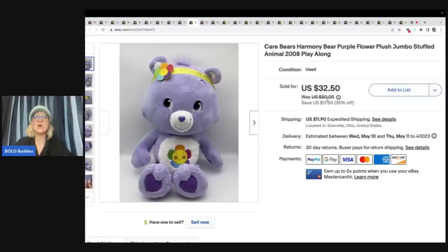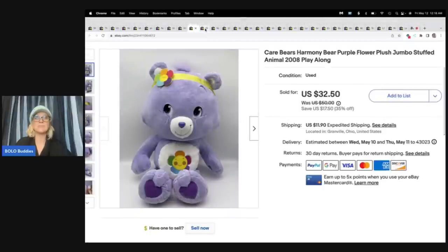This is a Care Bear Harmony Bear. It's a jumbo stuffed animal. I got this for 50 cents and I sold it for $32.50 plus shipping. It's a pretty big one.